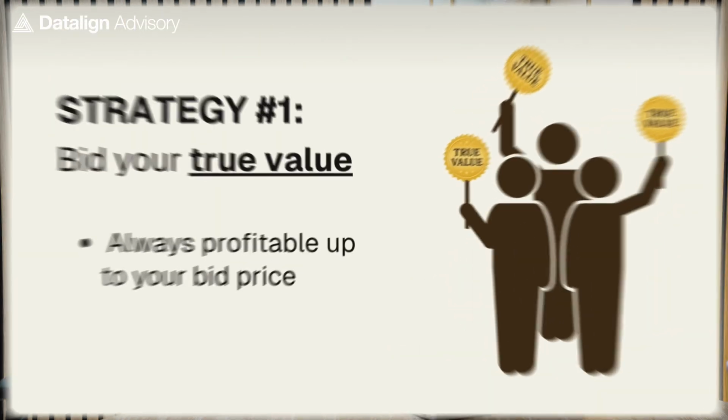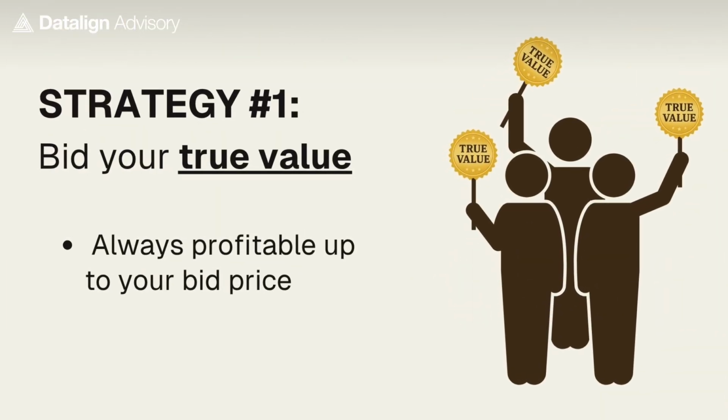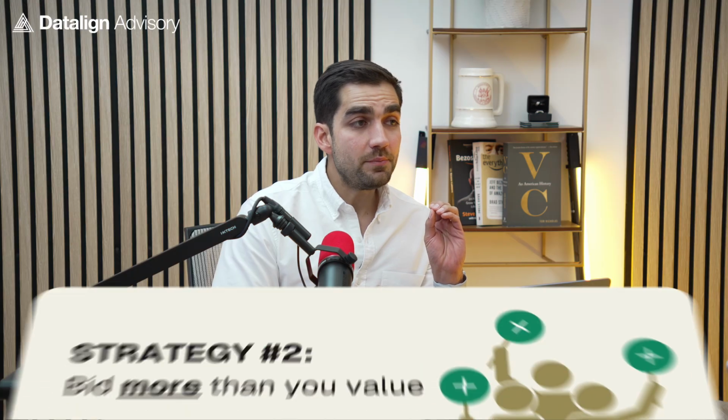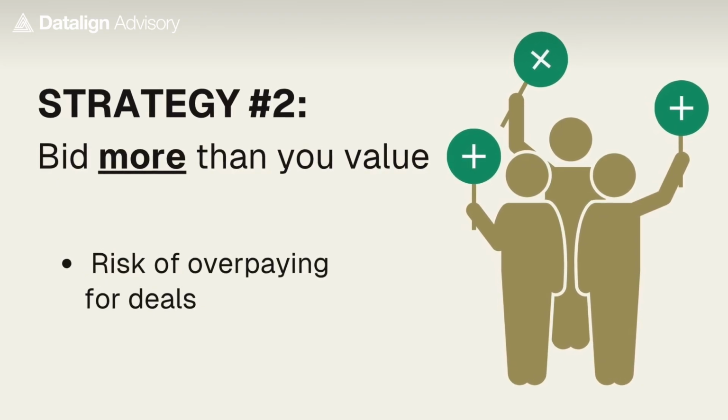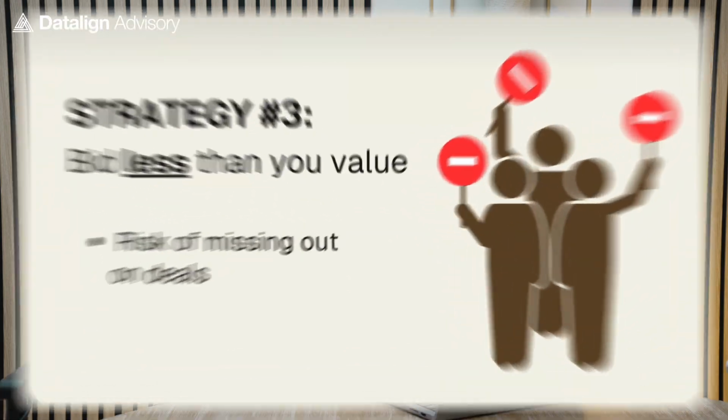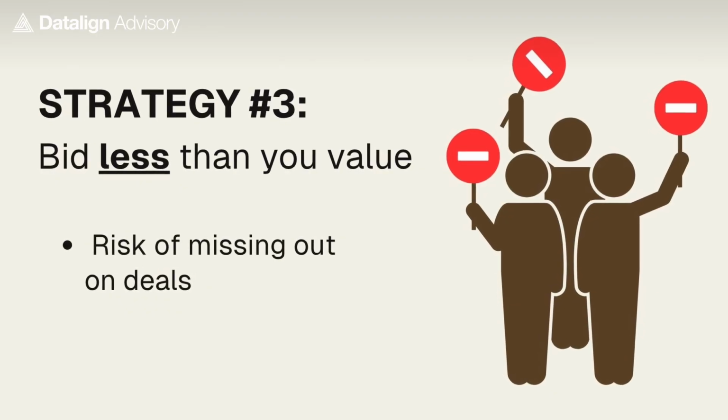I see. So my biggest takeaway from what you just said is there are three strategies in which we can approach a second price auction. You bid your true value, and then it's a good outcome because you are always paying up to that amount, right? You bid more than you value, which you can, but you're exposing yourself to overpaying, which is questionable if it's a good outcome or not. It shouldn't be because you're over your true value. And then the third one, you bid less than you value, which makes sense because if you go into a second price auction with a first price auction mentality, you fall into that bucket, right? The problem is you're missing out on good deals.